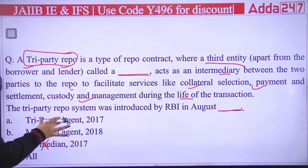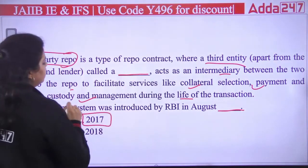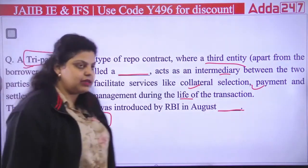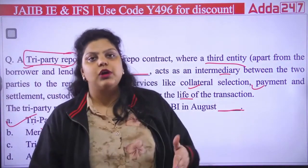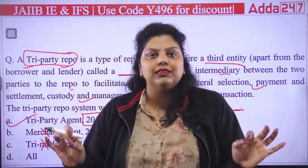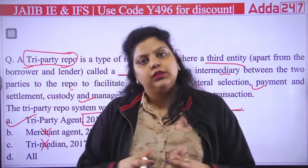So half the answer can be A. But what about the year in which it was introduced? Is it 2017? So the answer will actually be A. The party who becomes the third entity here is known as tri-party agent, and it was introduced by RBI in 2017 to make it easier for the lender and borrower to have the trading.